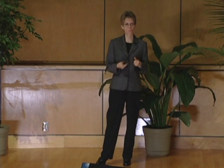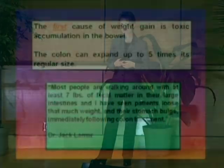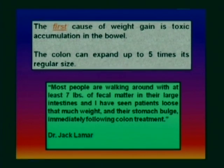Now, Dr. Jack Lamar says that most people, most of us, are walking around with at least 7 pounds of fecal matter in their large intestines, and he says, I have seen patients lose that much weight and their stomach bulge immediately following a colon treatment or getting colon hydrotherapy. And I know in my own practice, I have seen that happen as well.